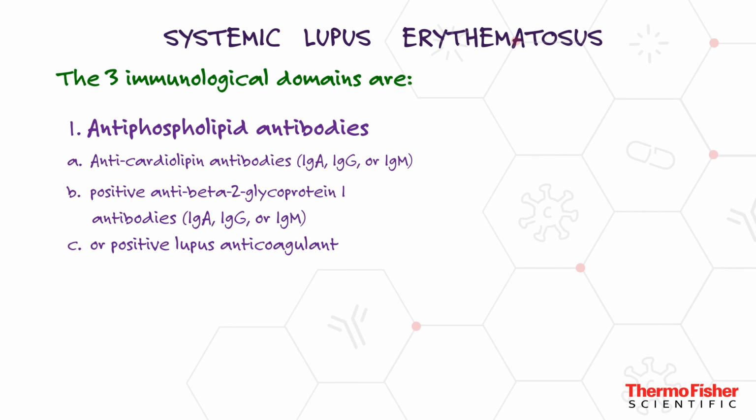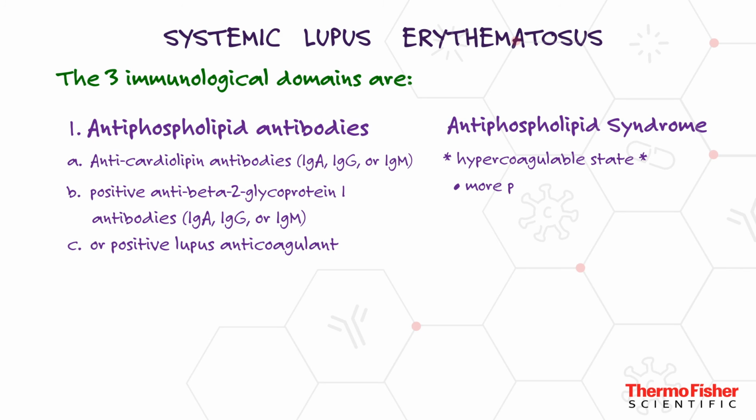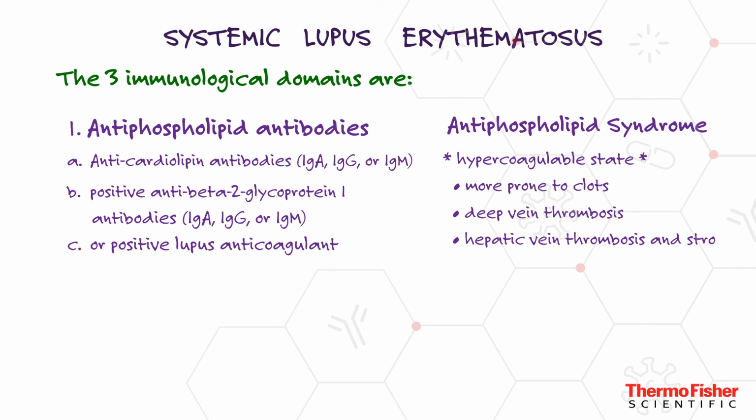Because of the APS autoantibodies, SLE patients can develop antiphospholipid syndrome and therefore be more prone to develop clots and having complications like deep vein thrombosis, hepatic vein thrombosis, and stroke. These patients often end up needing lifelong anticoagulant therapy.